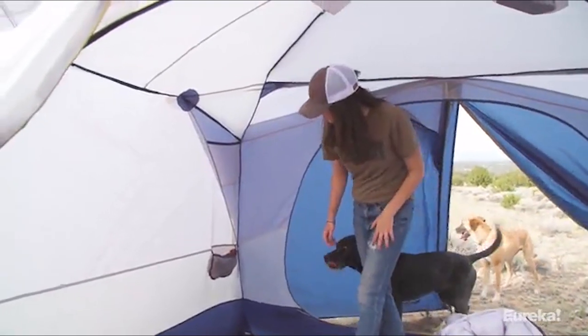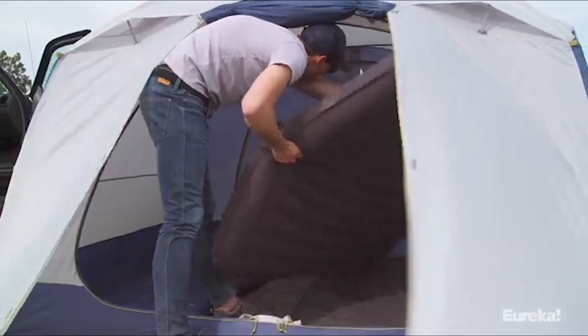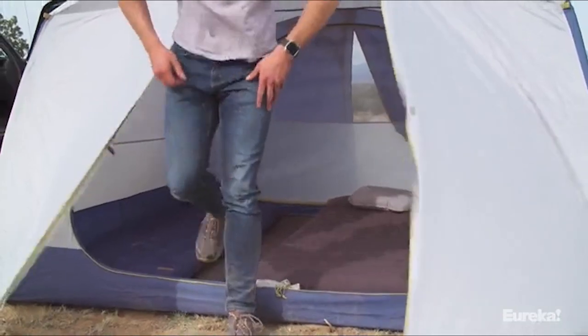The Space Camp also has 2 massive doors and 2 huge vestibules, so it makes it really easy for everyone to get in and out.